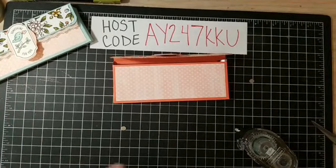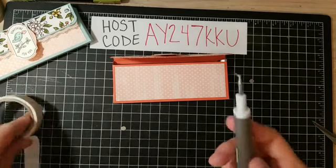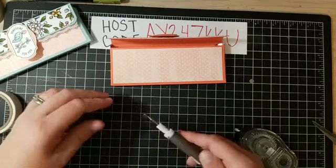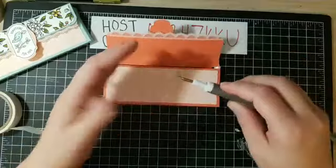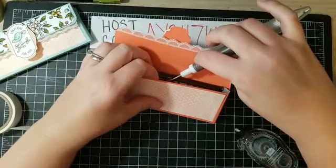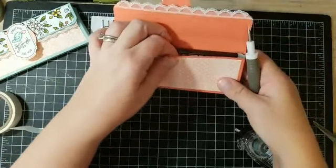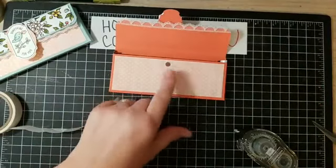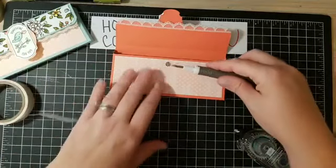My glue dots, where did they go? So what I'm going to do is stick a glue dot to the back of one of them. These are so strong that you don't want them touching each other because they'll rip your cardstock. So I'm actually going to put it on the inside of my box right here, just on the inside. And then all I'm going to do is just drop my other magnet on, and it's going to automatically fall in the right position, and it's going to find that other magnet because they're that strong.